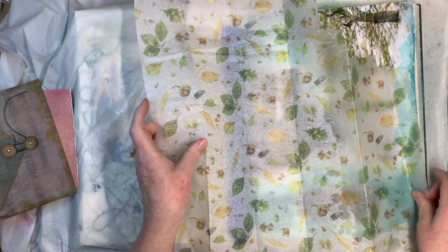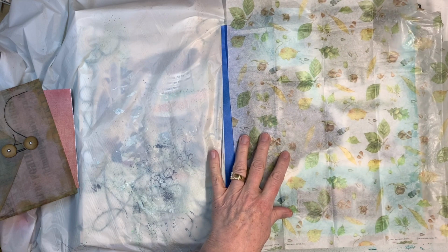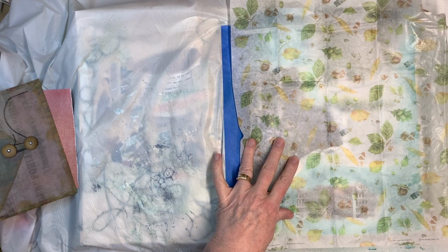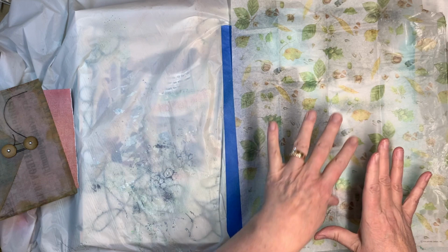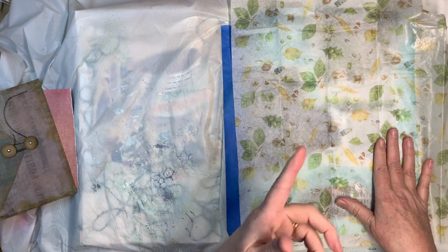So what I'm going to do now is I'm going to go downstairs and get my candle out that I used, and I'm going to cut this out. I'm going to iron some paraffin into this tissue paper, and then I'll be back.